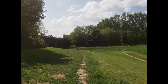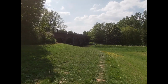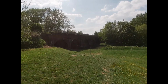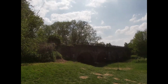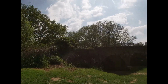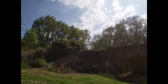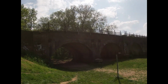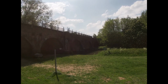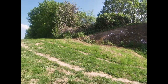Here's another structure here, railway line. That's the Tonbridge to Red Hill line, just for the railway lovers. People like seeing these kind of structures. And we can get out of the glare of the sun so we can get a decent picture in. The arches there. Red Hill off that way, Tonbridge back off that way.